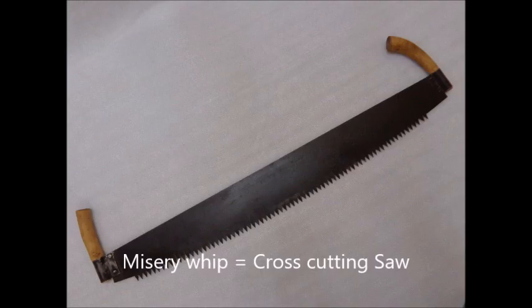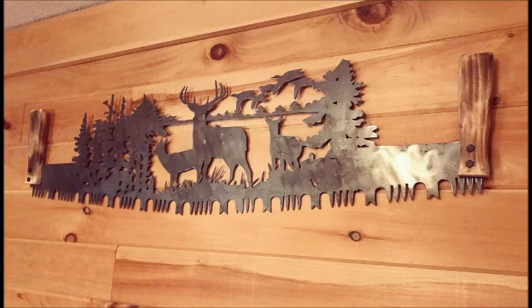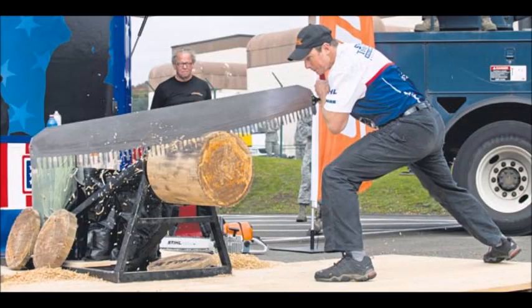When it came to the tools loggers used, one of the main tools included a misery whip, also known as a cross-cutting saw. It got its name because of the difficulty in keeping it sharpened, also known as being a misery. The two-person saw is the most common seen today as a decorative piece in many homes. They also come in one-person versions and are still used today for lumberjack competitions all over the world.